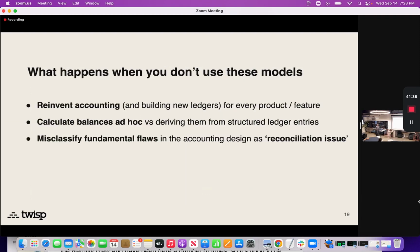So what happens when you don't use these types of things? Well, we learned that the hard way at Simple. The numbers were wrong a lot. You reinvent accounting and you build ledgers for every product feature. I know Remitly is similar to Simple in that we used services-oriented architecture. We had eight or nine ledgers before we consolidated onto one. Calculating balances ad hoc versus deriving them through structured ledger entries using materialized views, using good data engineering techniques.